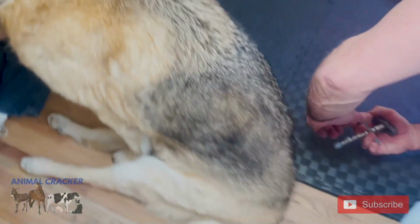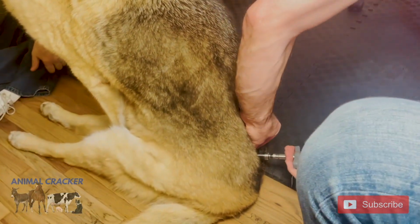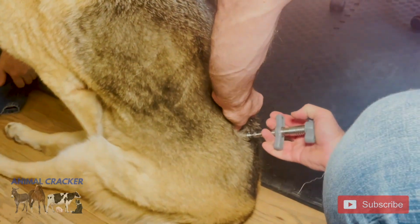I'm going to do a little adjustment with this instrument. So I definitely found that. Is that actually L5, L6? Yeah, I'm at L5, L6 now.